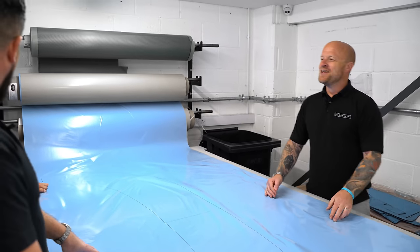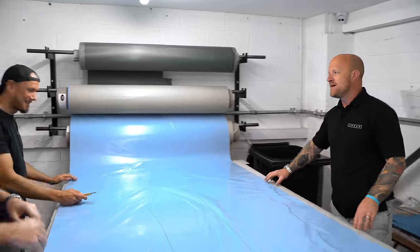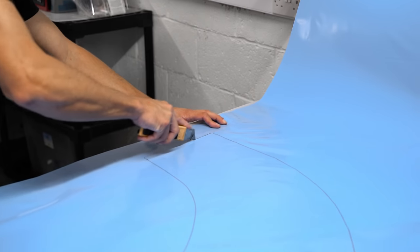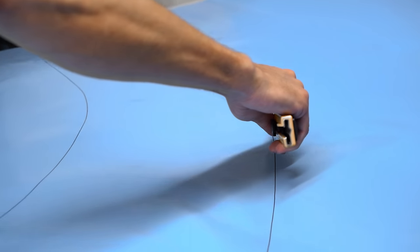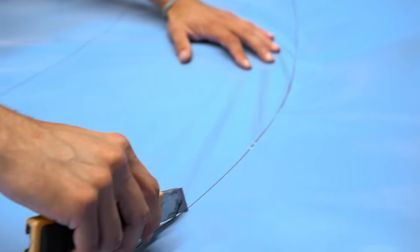Do you want Charlie just to give you a bit of a demo? Yes, please. And then you can follow up. Now remember, this hasn't got to be exact. This is obviously bigger than the part, so there's excess material on there.